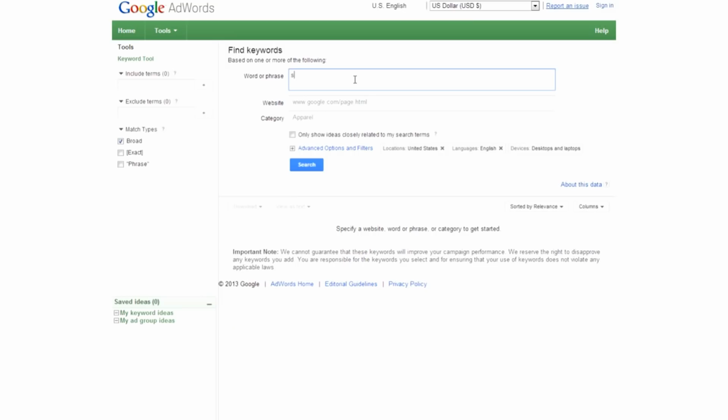So instead of just randomly guessing what people are looking for, you can actually find the specific keywords that people are looking for. And you can do this with the Google keyword tool, but just make sure the exact option is chosen when you're looking for your keywords.